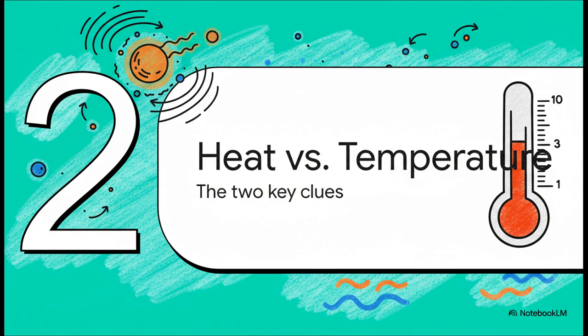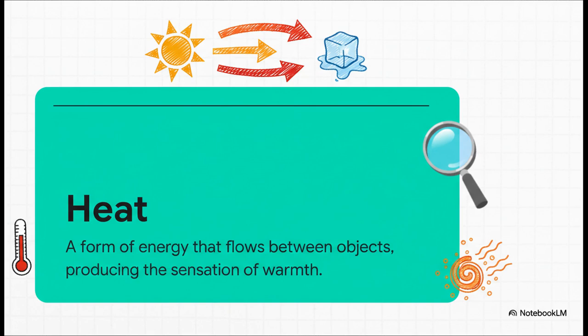This brings us to 2 words that we all use but often get mixed up: heat and temperature. They're related for sure, but they are not the same thing. Let's clear this up. First up, let's talk about heat. The best way to think about heat is as energy in motion. It's the actual flow, the transfer of energy from one thing to another that gives us that sensation of warmth. And here's the key. It always flows from a hotter object to a colder one. No exceptions. It's a basic law of the universe, kind of like gravity.